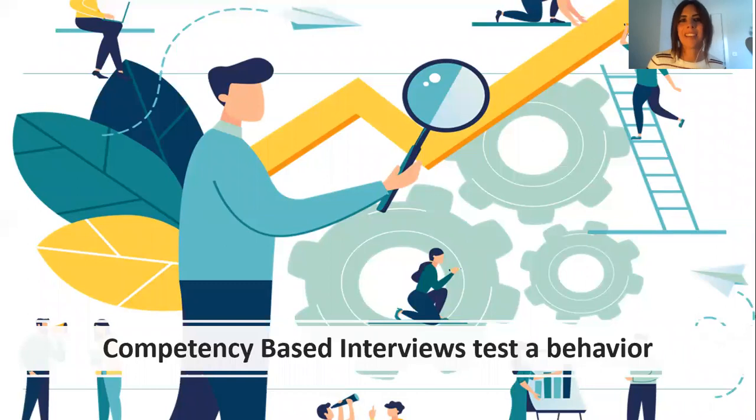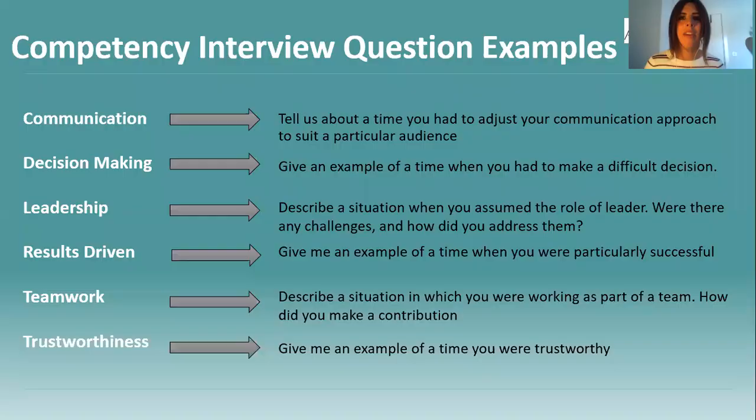You'll always know when you get to this stage of an interview, because it goes from your generic questions like, why do you want this job, or how much do you know about the company, onto the more fuller, more rounded questions. And they always start with examples like what you see on this screen. So it's always tell me a time when, or explain a time when.